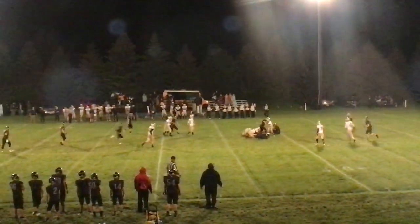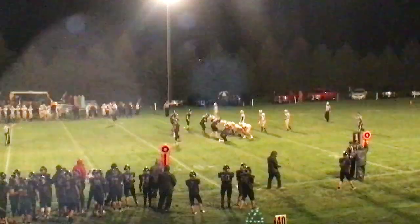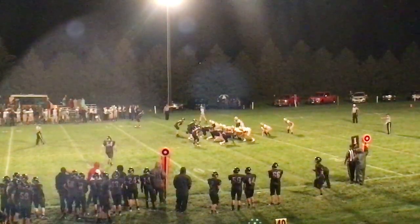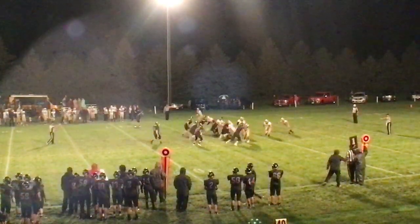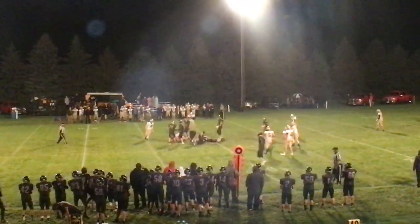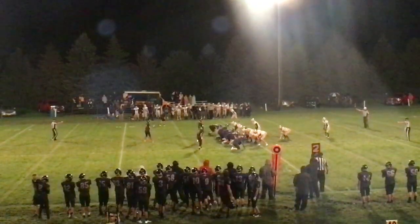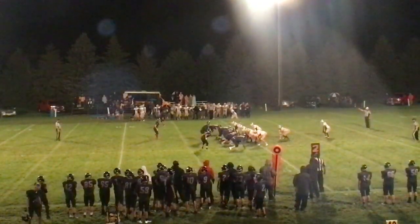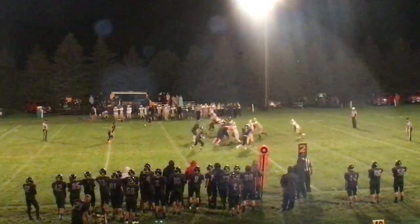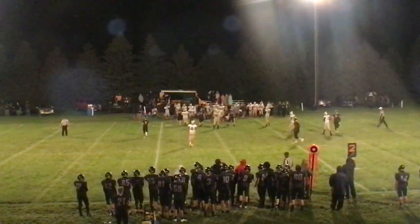Trying to find some running room across the 40, down close to the 40. The Knights will run it now. Meyer under center. And it's Steffensmeyer with a nice run right up the middle. He's got a different ball back too. Under center now, number three is at quarterback. Handoff out to the outside to Herzog. He's down, good for a first.